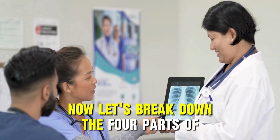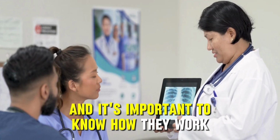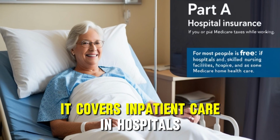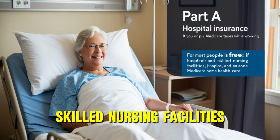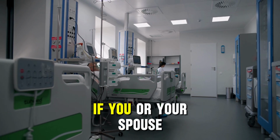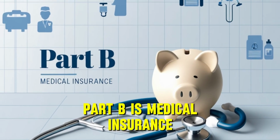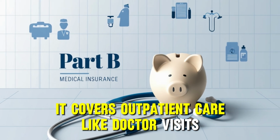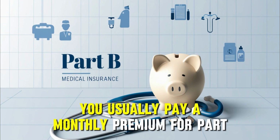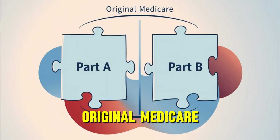Now let's break down the 4 parts of Medicare. Each one covers something different, and it's important to know how they work together. Part A is hospital insurance. It covers inpatient care in hospitals, skilled nursing facilities, hospice, and some home health care. For most people, Part A is free if you or your spouse paid Medicare taxes while working. Part B is medical insurance. It covers outpatient care like doctor visits, preventative services, lab tests, and medical equipment. You usually pay a monthly premium for Part B. Together, Parts A and B are known as Original Medicare.